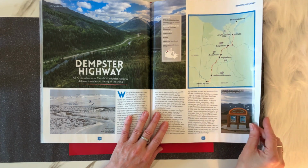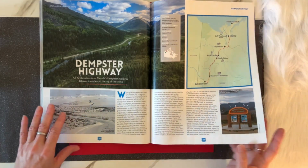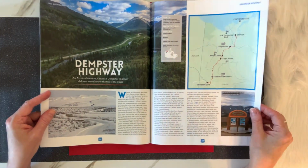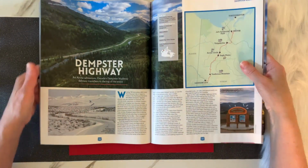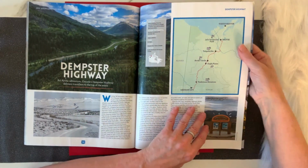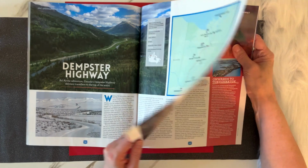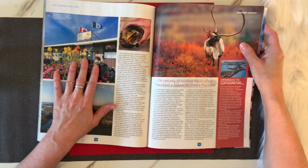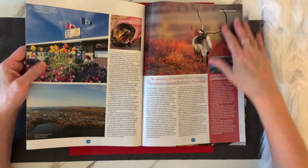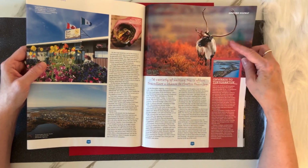Dempster Highway. It's an Arctic adventure. There's a picture in the winter. I would not want to be on this. It looks too desolate to me. In the winter, anyway. There's the map for that. Yukon. Oh, beautiful flowers. This is called a porcupine caribou.